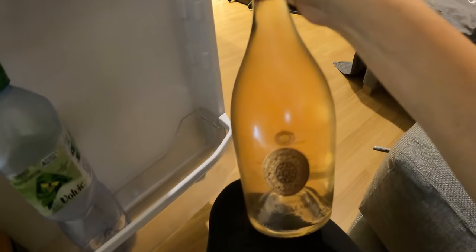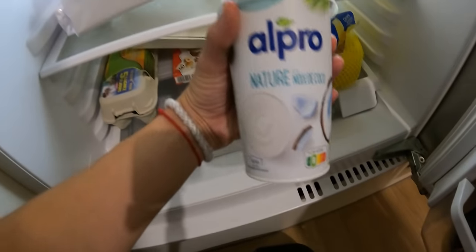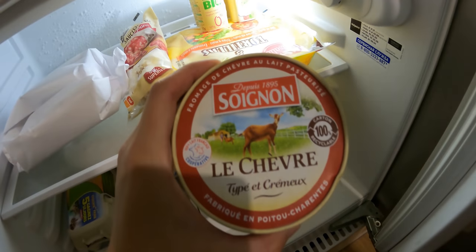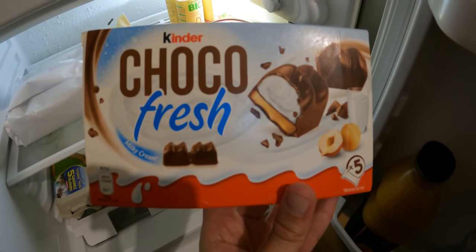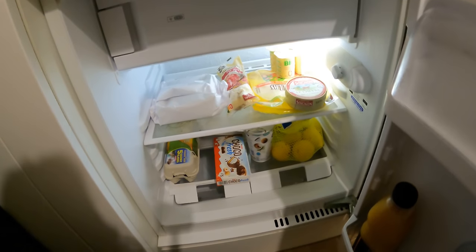French rosé. Lemons. We have some coconut yogurt. Le chèvre. Goat cheese. We got some organic plain yogurt. Tortillas, sausage, eclairs, fresh cocoa, hazelnuts, milk, and chocolate. So yeah, that was it on today's episode of What's in the Fridge.